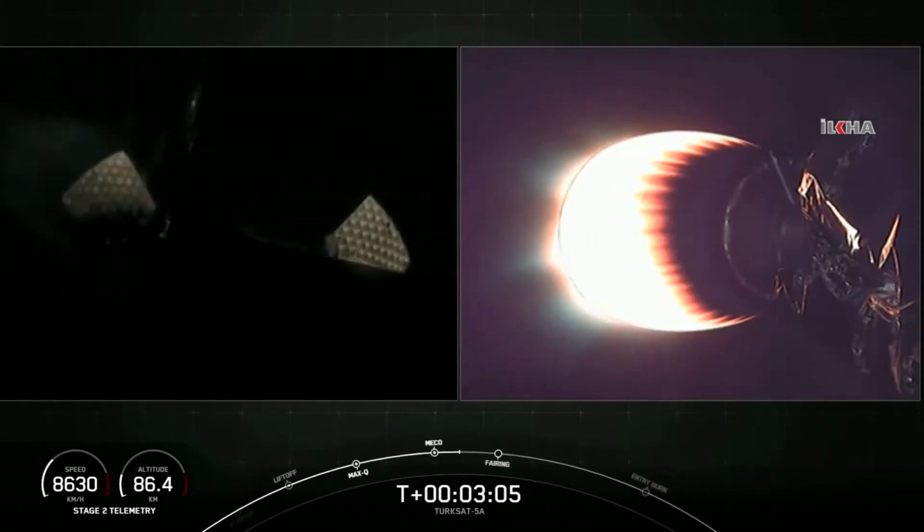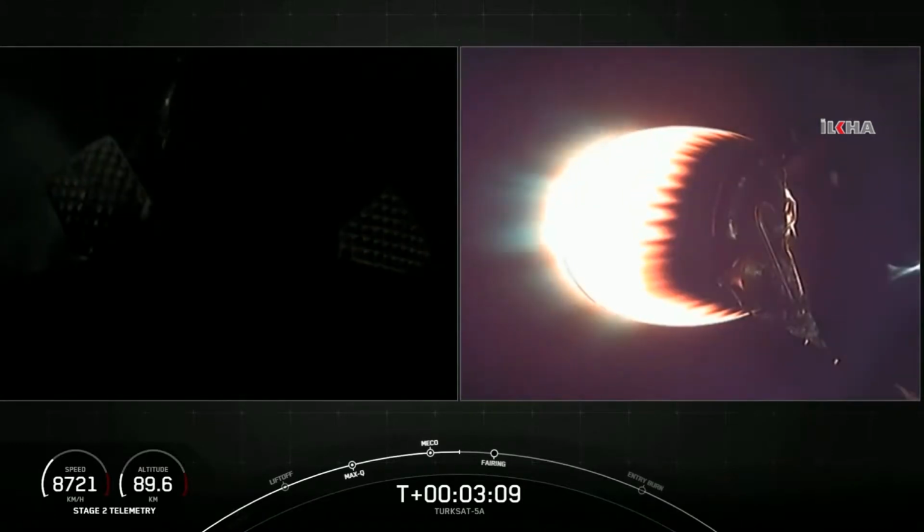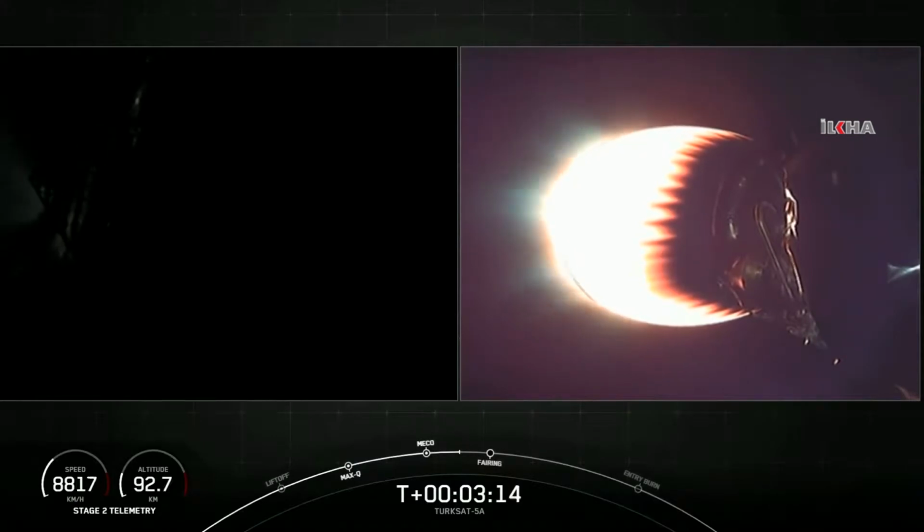Our next milestone is fairing deployment. Those 2 fairing halves on the top of the second stage are no longer needed, and we'll jettison them to help expose the Turksat 5A satellite to space and attempt to recover those later on. Second stage is on a nominal trajectory.